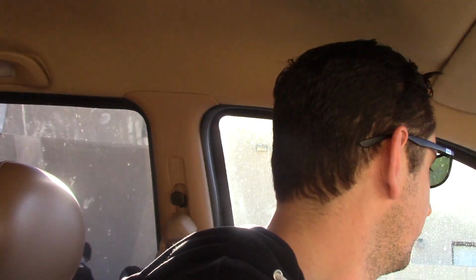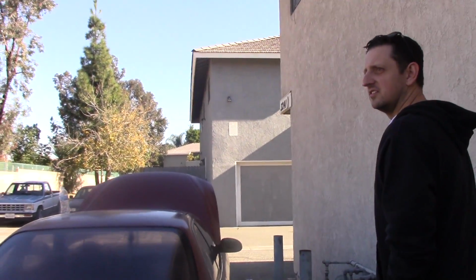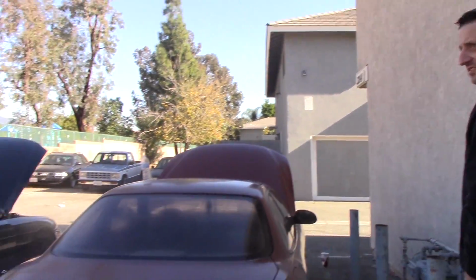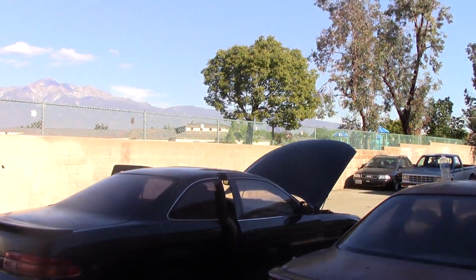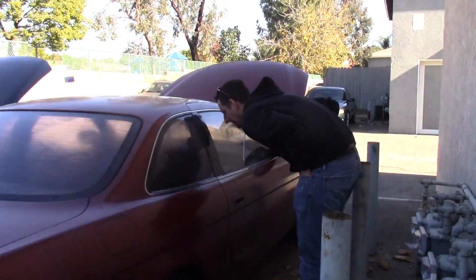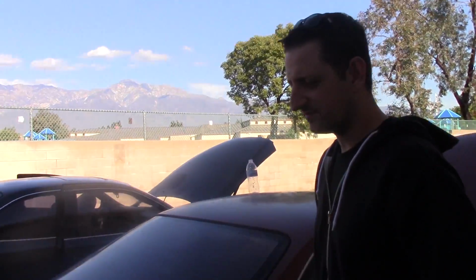This will be interesting. So what's the story? You guys bought it as like a... Yeah, I actually bought it like a week ago on Craigslist. What did we buy it for? $900. Okay. Yeah, we were supposed to make a project out of it. He didn't tell us that the transmission was bad, honestly. Yeah, it leaks all the transmission fluid out.